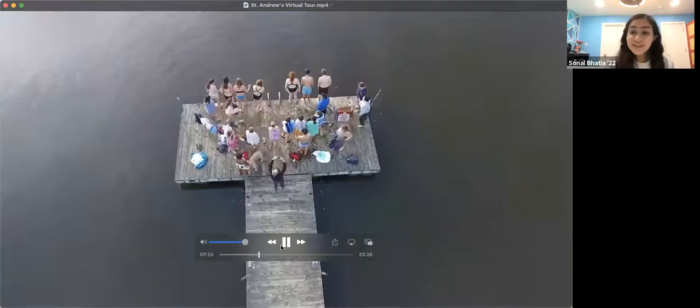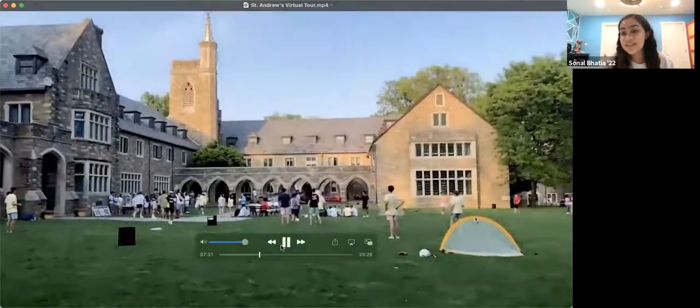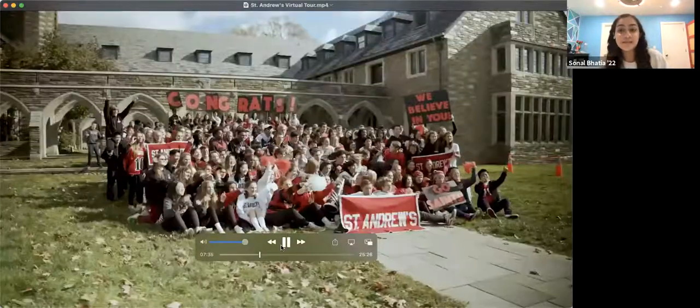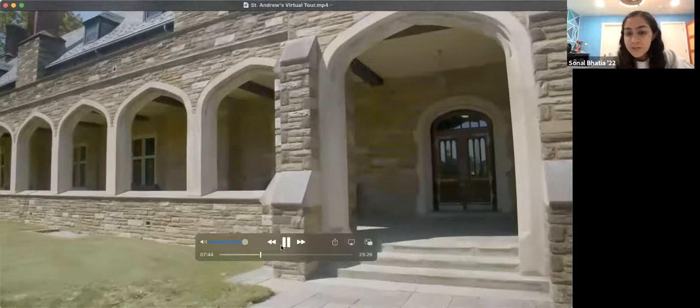The polar plunge is still a thing. I'm not sure how far back that dates to, but once a month, regardless of weather, regardless of temperature, at 7 a.m., they're going to dive into the pond. Legend has it that it's a preceding tradition before me, but I don't know how many daredevils we had before this. Otherwise, now we're gonna make our way into the chapel.